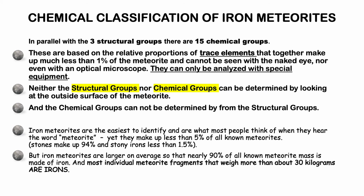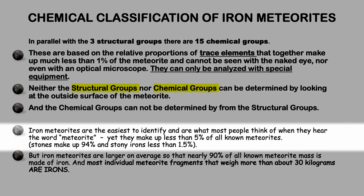Well, iron meteorites are the easiest to identify, and they're what most people think of when they hear the word meteorite. Yet, they're not the most common. They make up less than 5%, 4.5 to 4.7% of all known meteorites, whereas the stony meteorites make up 94%. The stony irons, about 1.5, maybe just slightly less.